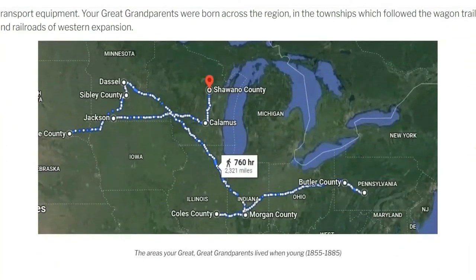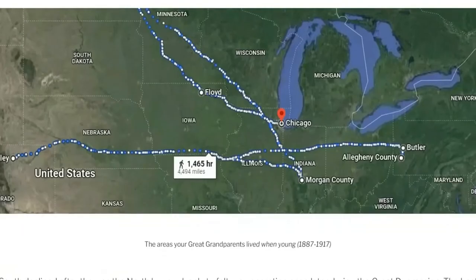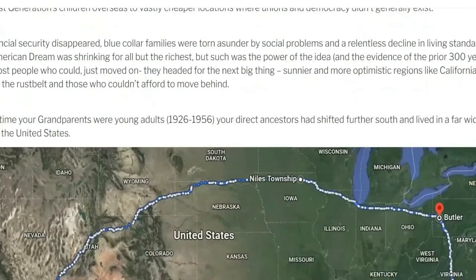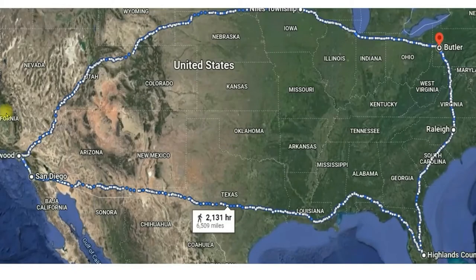Going back to your written report, you can see how your ancestors moved over time. This is based on census data and records rather than DNA. Your Great Lakes ancestors definitely saw some serious Civil War action, but unfortunately we ran out of time to investigate that further. A generation or two later, after the Great Depression, your grandparents largely headed for sunnier climes.